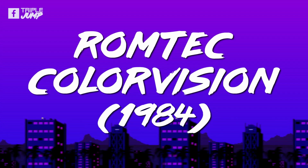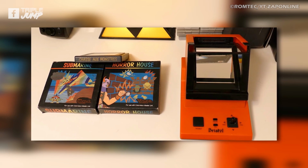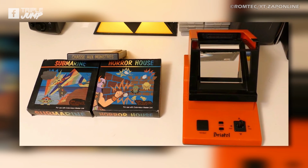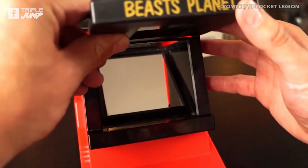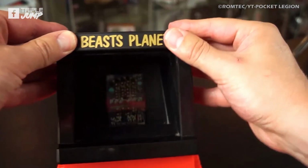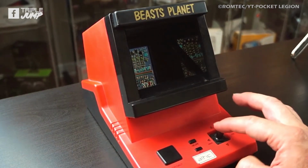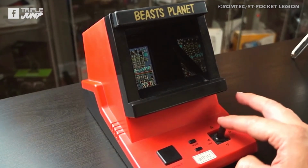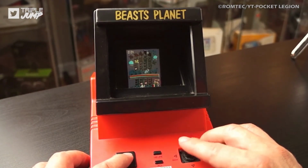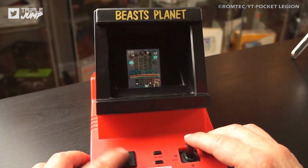Number 40. RomTech ColorVision, 1984. Depending on where you were located, you might have known the ColorVision as coming from a different company, such as Altic, Bazin, or Bristol. Depending on when you were born, say any time after 1984, you might not have known the ColorVision at all. Sales figures are not available, but the console's rarity on the second-hand market suggests it didn't sell all that well. That is slightly surprising to me, actually, as the games were about on par with the quality of other handhelds of the era, and they looked significantly better.